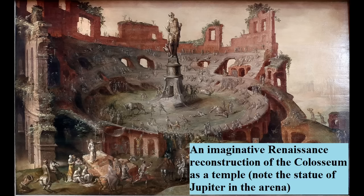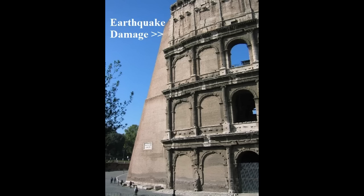Some claimed the Colosseum had been a temple of the sun, and had originally been crowned by a vast golden dome. Others thought it had been a temple dedicated to all the gods, and that a gigantic statue of Jupiter had originally stood in the arena. The strangest legends revolved around the Roman poet Virgil, whom medieval legend transformed into a great magician. Virgil, it was said, had built the Colosseum with the help of his demons, and used it as a theater for necromancy.